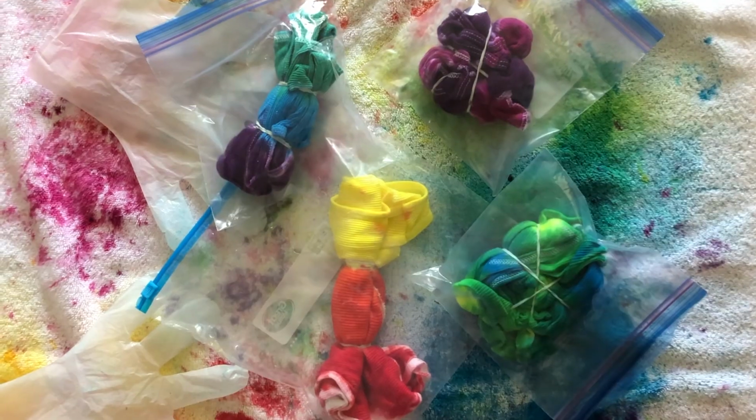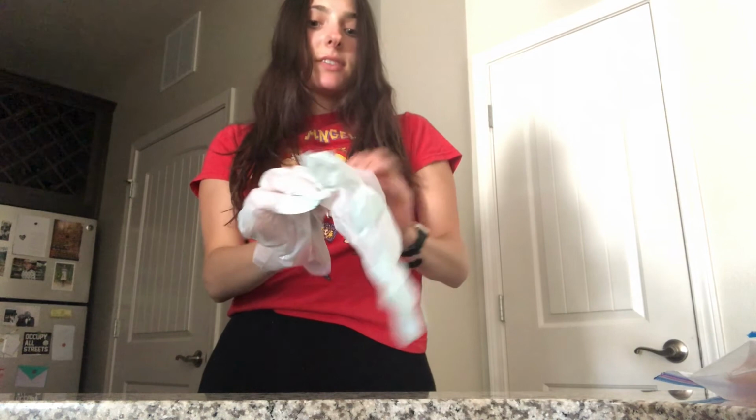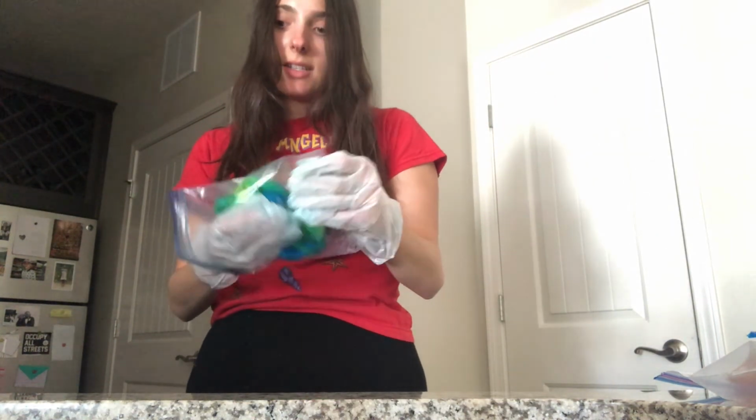6 hours later. It is time to rinse the excess dyes. Gonna get my gloves on. And we're gonna rinse them here in the sink before we throw the tanks into the washing machine. So let's go.